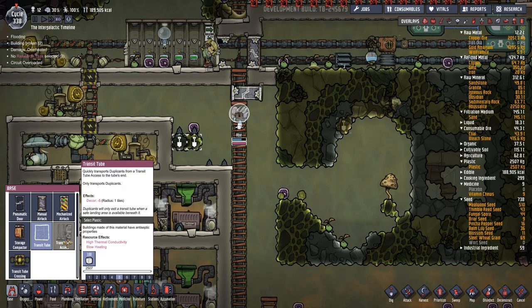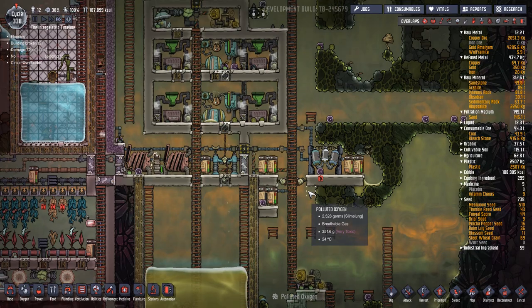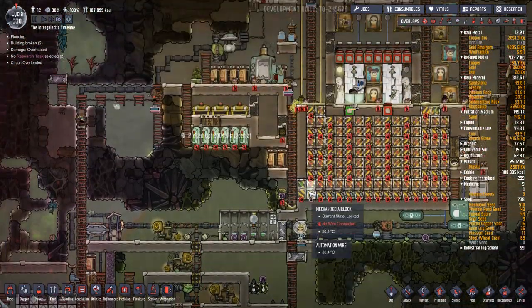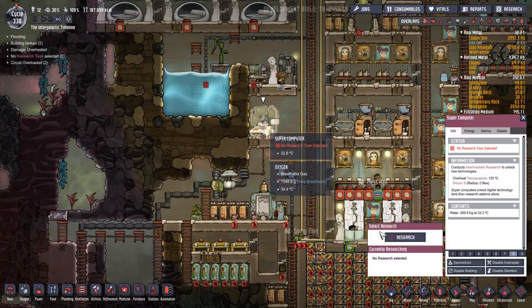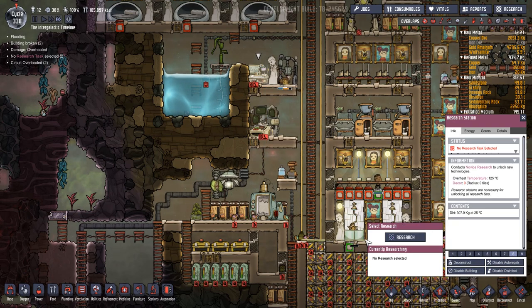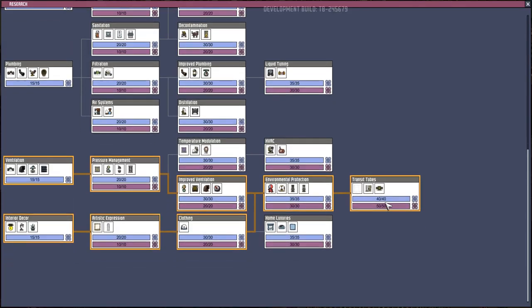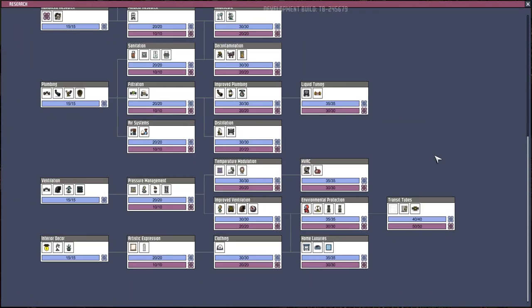So we're getting there. And we just need some refined metal. So, I mean, that's fine. We can do it. Now that's the last research done, we could deconstruct these again. Or I tell you what we're going to do this time, it's just disable them, because there may be some more research that'll pop up at some point. But at the moment, we have everything.